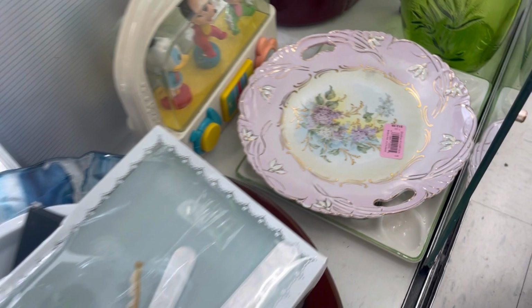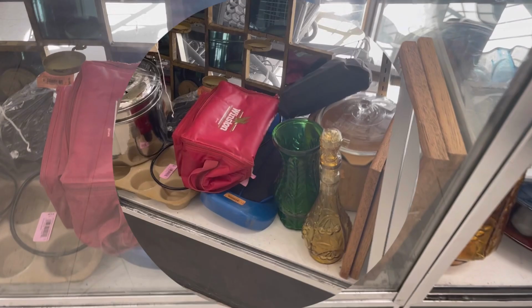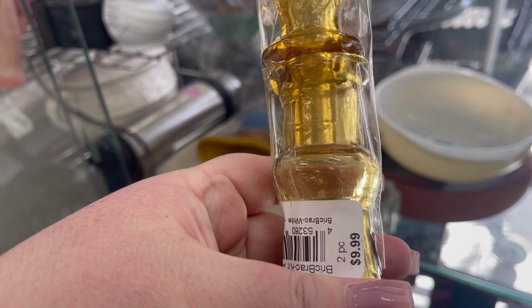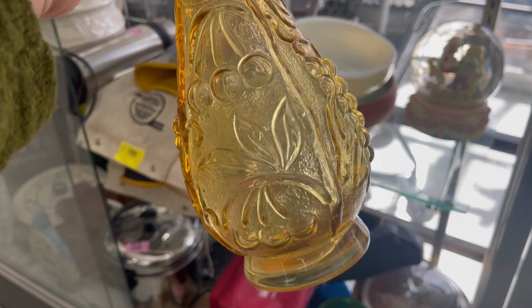I came here yesterday. Let's see here. And then I definitely want to get in here. So we're going to take a look at this decanter. Really pretty in amber. Looks to be in good shape. $10. That's really pretty. Let's see it in the light. Love it. Okay, so we'll definitely take that.